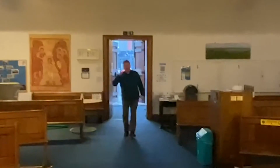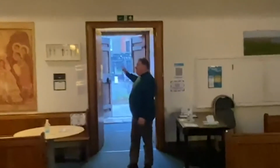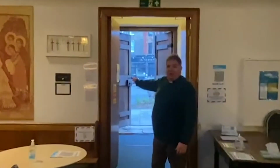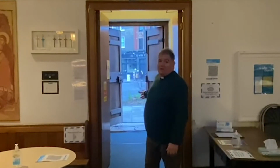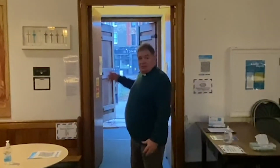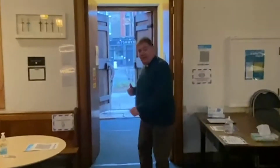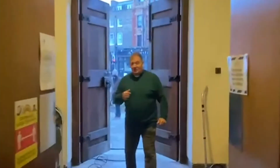So the organ loft stays the same, but this area here is called the narthex. The narthex. And this is going to be the new welcome area for the church. We're going to completely redesign this and make it a really lovely welcome for people coming in from the streets. So you come into the narthex, into the new beautiful nave, and then up to the chancel. Come on outside and I'll just finish off telling you everything about it.